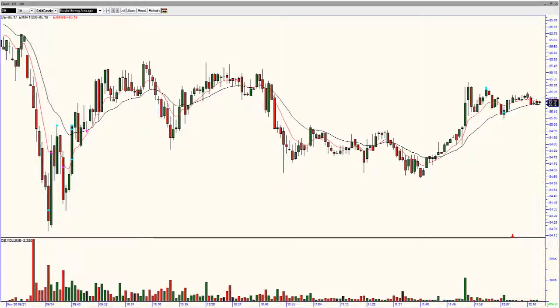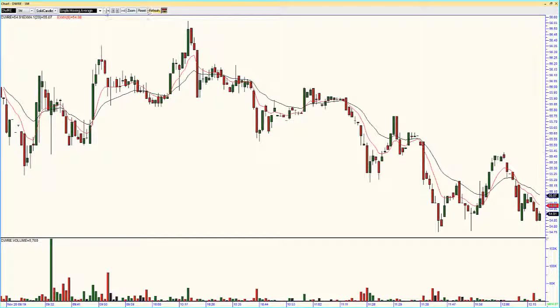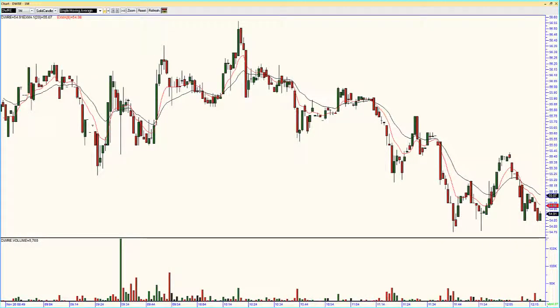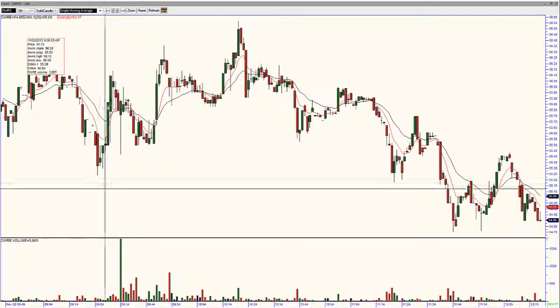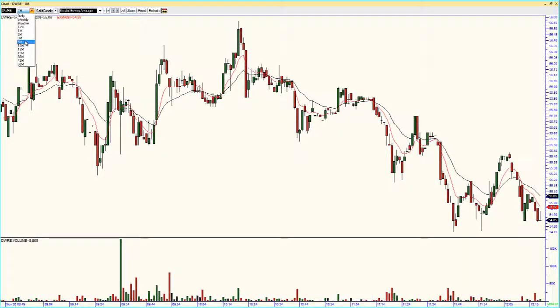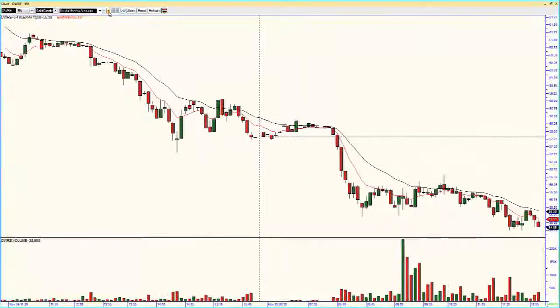A couple guys in the room were trading some DWRE. This stock, they issued some more shares after hours yesterday. The stock's been selling off a little bit thin. Let me bring up a 5 minute chart. It was trading pretty fluid. It's still trading pretty fluid. Looks like a weak stock.